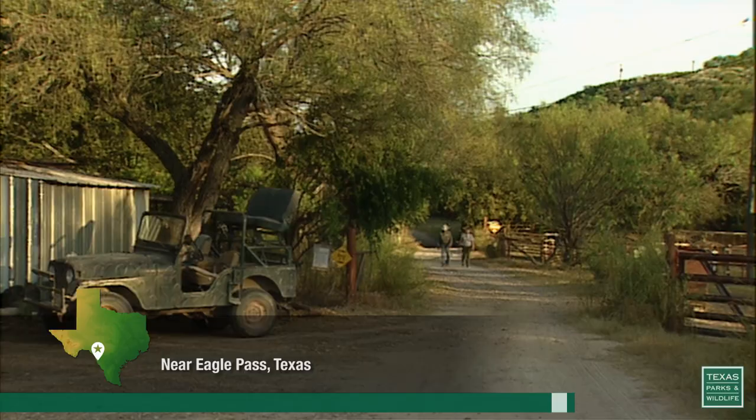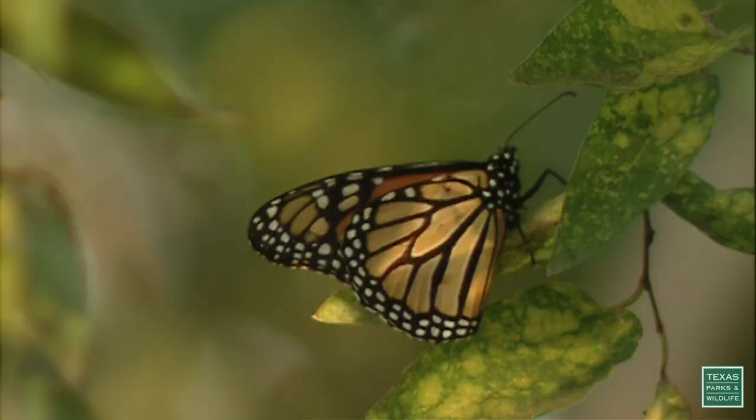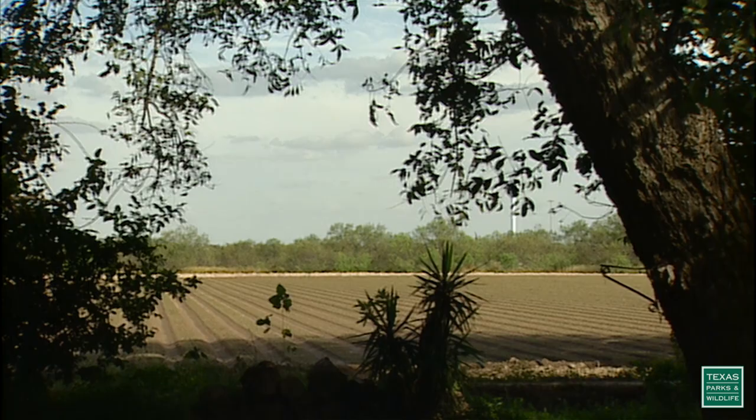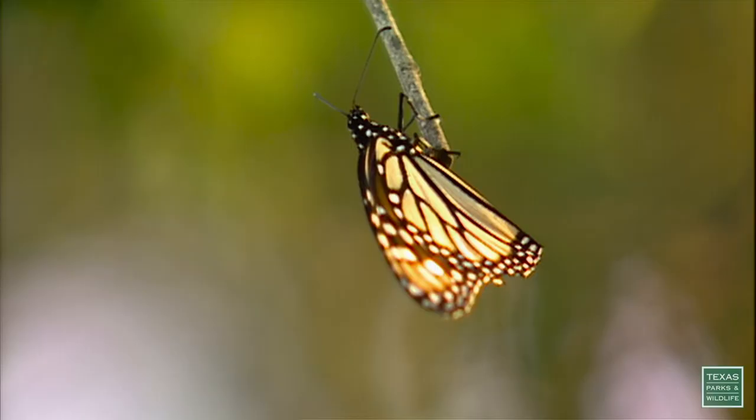Catching sight of a monarch roost is something that landowners like Dobb and Kay Cunningham look forward to. It's always a big thrill when they start coming in. This part of Texas is kind of plain. But there is a beauty in this country that you have to be patient and wait for, and the monarchs are one of those. I didn't know they were so unique and complicated, and it is quite a phenomenon.